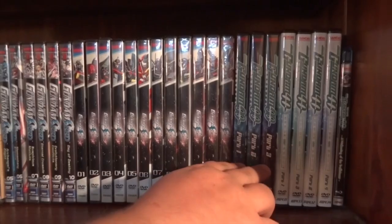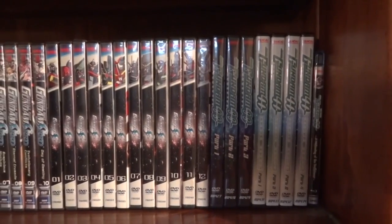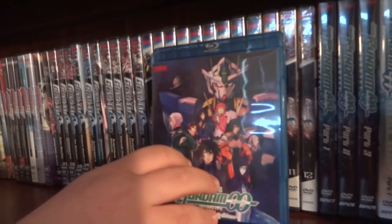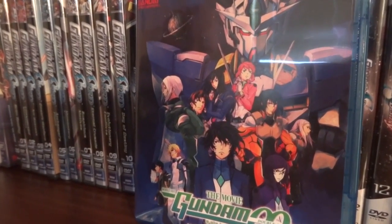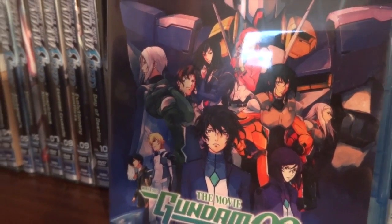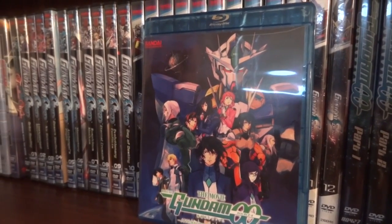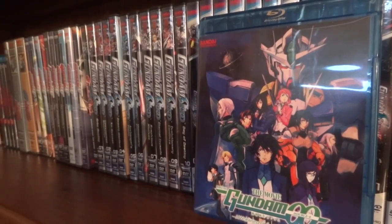The good thing about Gundam Double O is it's condensed a little bit more, and it makes it a little bit easier to swallow. On the upside, you get a cool movie at the end, too. This is Awakening of the Trailblazer, which is one of the first Blu-ray releases in America for Gundam, and this is a great conclusion to the Gundam Double O series, and it also introduces aliens, a concept that really isn't seen ever, really, in the Gundam anime, and it really makes for an intriguing storyline.